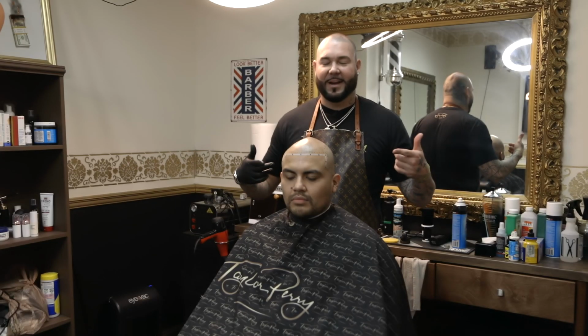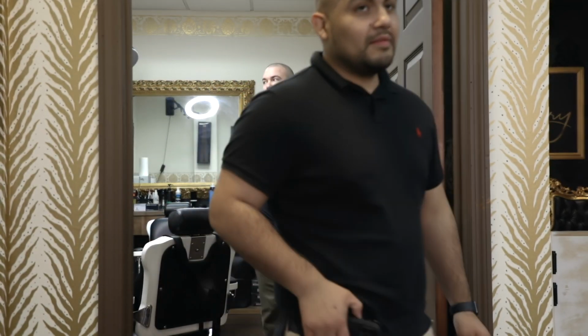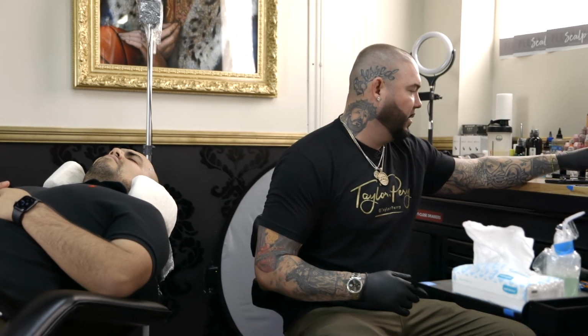All right, so we got the hairline done. We're gonna move on to the next chair and start the SMP. After we solidify that hairline, we're gonna take them over to the tattoo chair, get them prepped up for that SMP, and go ahead and choose our pigments of choice. We're gonna mix our ink and get ready to do the SMP.